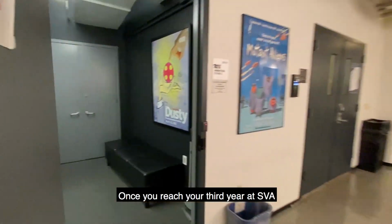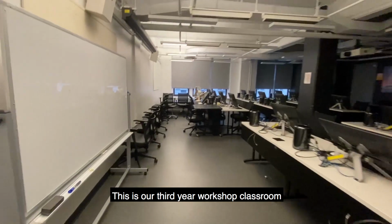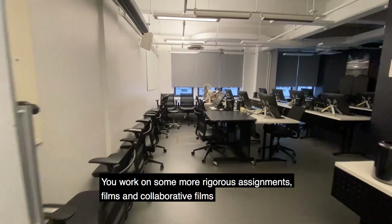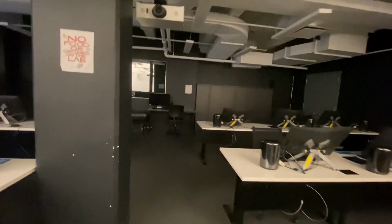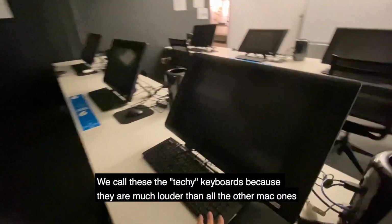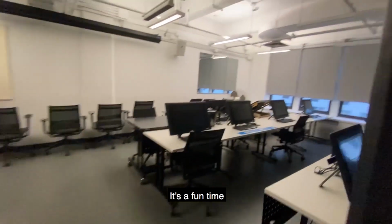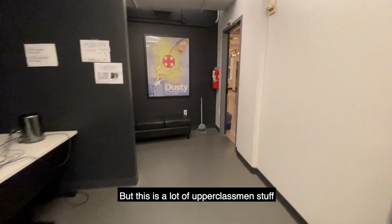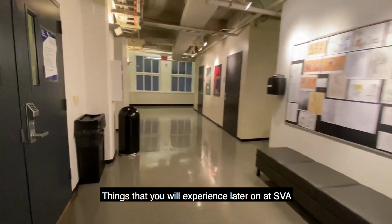Once you reach your 3rd year at SVA, you'll be here. This is our 3rd year workshop classroom. You'll work on some more rigorous assignments, films, and collaborative films. I call these the techie keyboards because they're much louder than all the other Mac ones. It's a fun time. But this is all a lot of upperclassmen stuff, things that you'll experience later on in your SVA career.